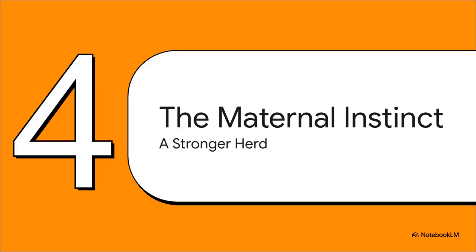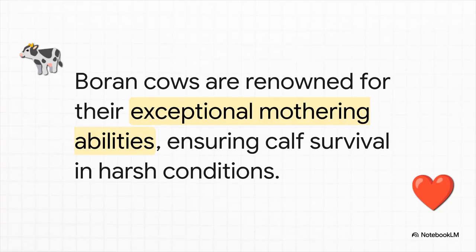All right, now let's get into one of the Boran's most famous traits. It's something you can't really measure on a spreadsheet, but it is absolutely essential for a successful, profitable herd. See, Boran cows are not passive mothers at all. They are fiercely protective and super attentive. That means way more calves make it through those tough first few months. And in places where every single animal is crucial, that high survival rate is a huge economic win.